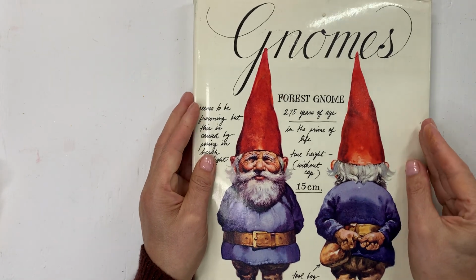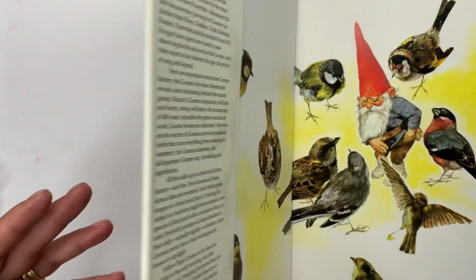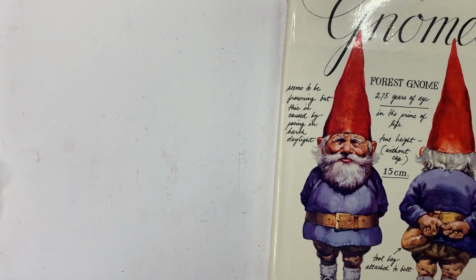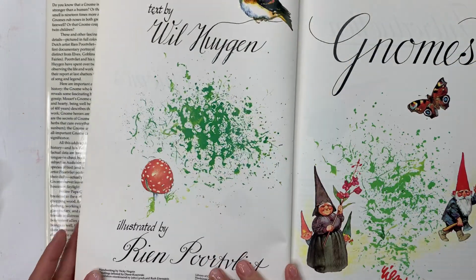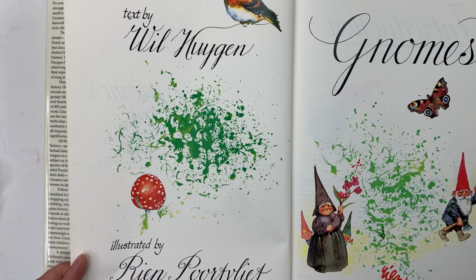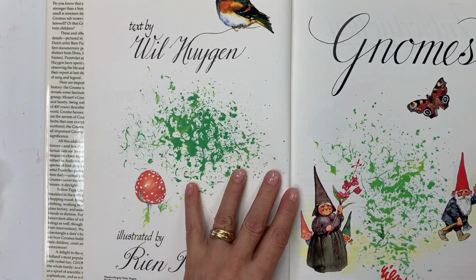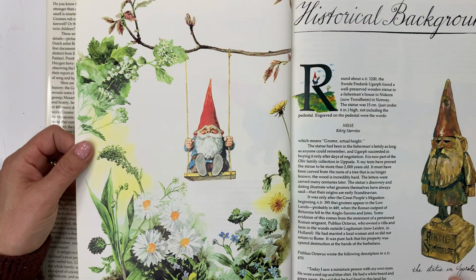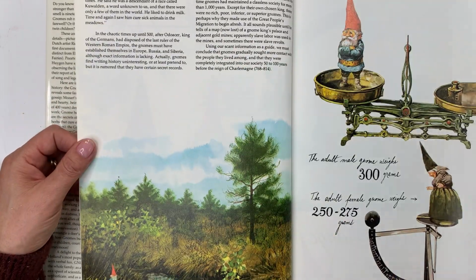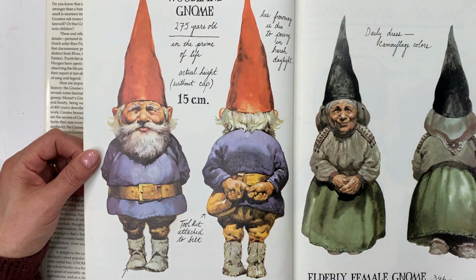Okay, and the gnome book. I found another gnome book. I found one before. These are actually pretty expensive. I don't know why they're so expensive. So this book is 1976. It has beautiful illustrations in it. If you haven't seen this book before, now that I have to, I would definitely have to put this more to the top of my list of a book.